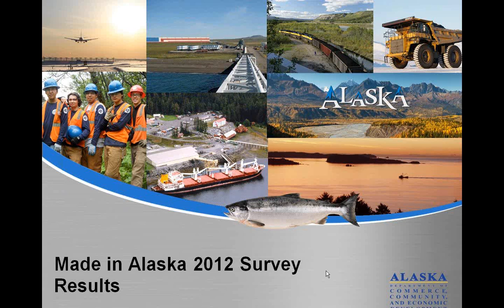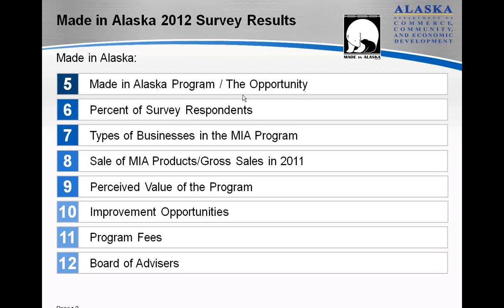One of the things the Made in Alaska program has done is evaluate how the program is doing, what businesses are doing for the Made in Alaska program by using the program and the emblem, the Mother Bear Cub logo, for their products. We did a survey in 2012, and what we're showing you right now is the survey results. Moving forward here, I'm waiting for my screen to change. Oh, there we are. The Made in Alaska program, basically what we did is we identified some opportunities.